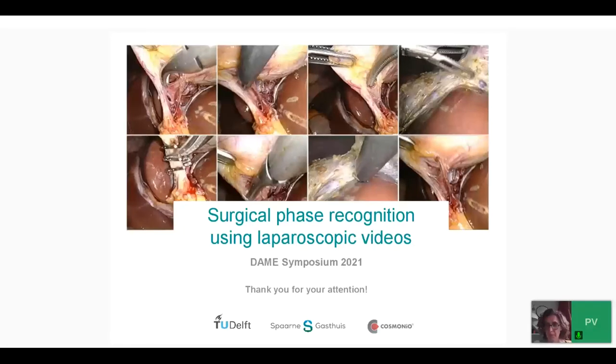There is one question of Isabella Tan. I think we should make that the last question. What was the motivation to process each frame individually as opposed to using a recurrent network?